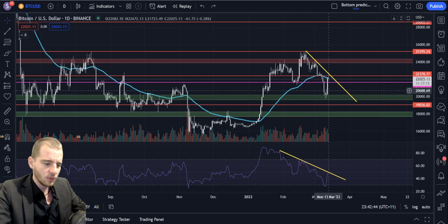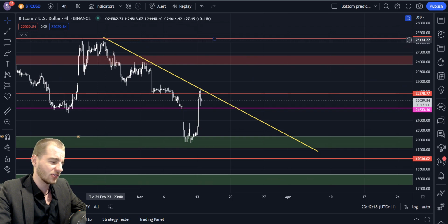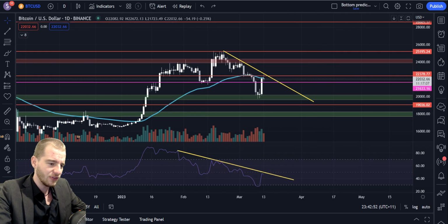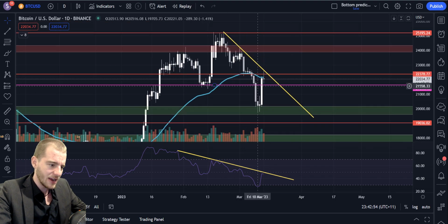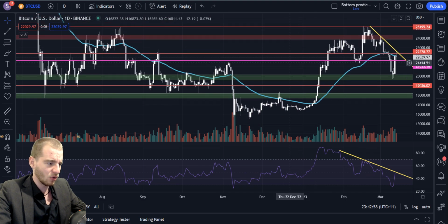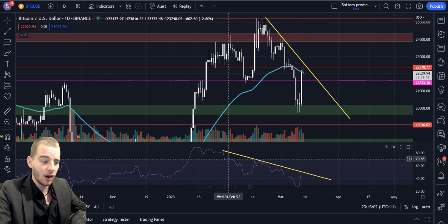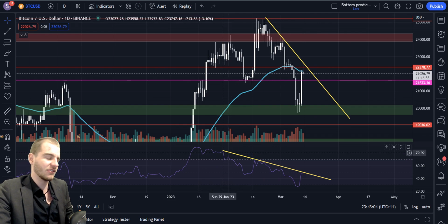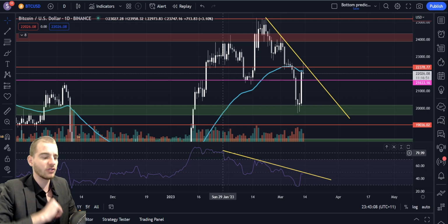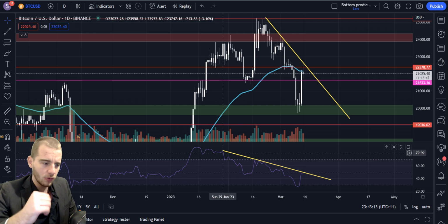Because we have not only resistance in the price chart, zooming into the 4-hourly chart, we can see a downtrending resistance line here stemming from the 21st of February, but we also have resistance from the 50 EMA, this blue line here, this blue moving average, which is very strong on Bitcoin. It very much does determine quite a lot of Bitcoin price action. So there's resistance right there, and there's resistance on the RSI on the daily chart. As you can see, there is a downtrending resistance line on the RSI that matches the downtrending resistance line we're seeing on the price action. And so right now we are in a very strong resistance zone.